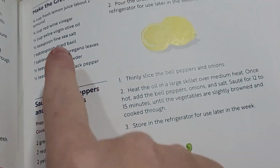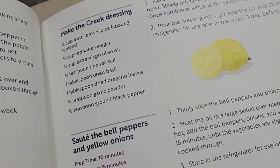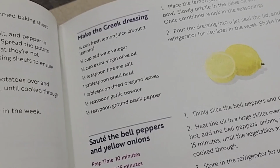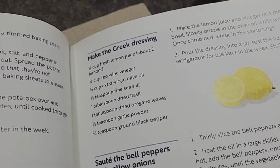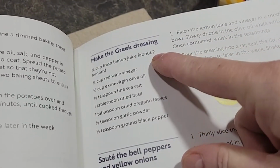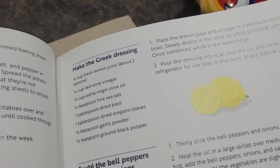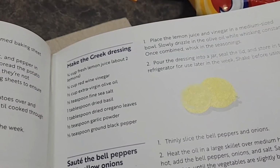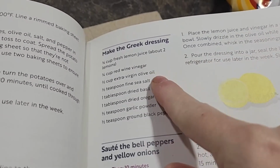Next up, I need to make the Greek dressing. I need 1/4 cup of lemon juice, about 2 lemons, red wine vinegar, and some olive oil. So I need to mix the vinegar and the lemon juice together, and then while whisking constantly, I need to drizzle in the olive oil and keep whisking until it's all combined, and then I put in the seasoning. This shouldn't take very long. You can hear the rice cooker going. All right, so there is the dressing.